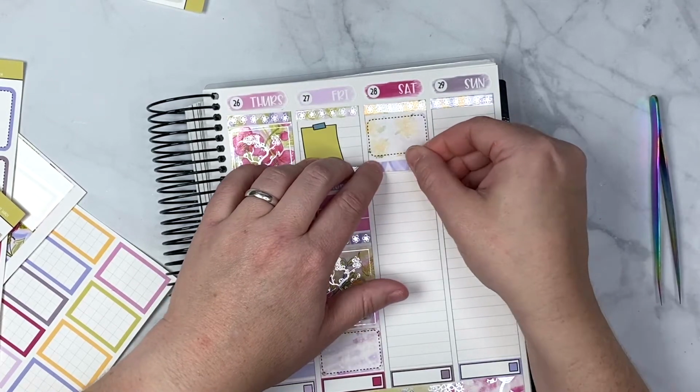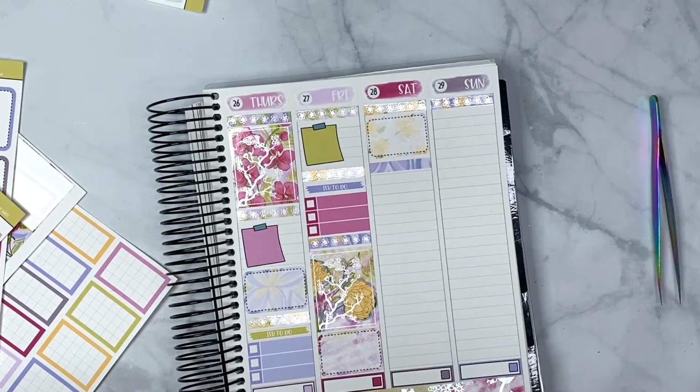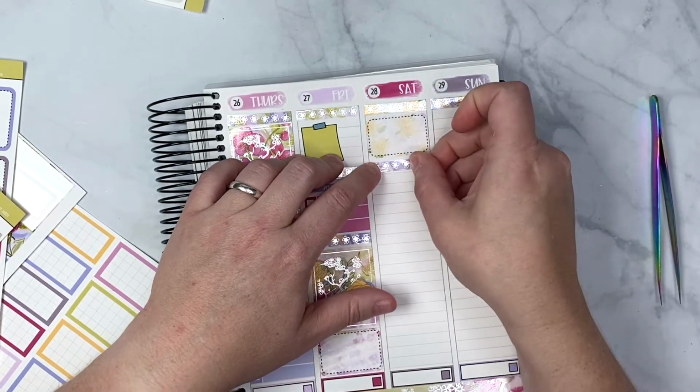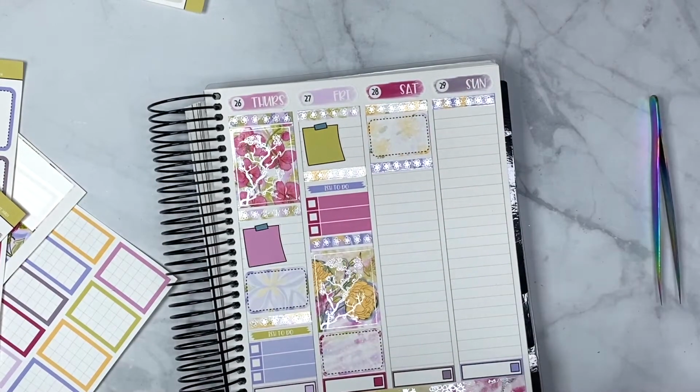I will say that's probably been the hardest thing about any move that we've had to do, is getting back into the swing of things. Because, you know, moves, unless they're super local, they take time, clearly. 9.5 hours round trip, that's some time.